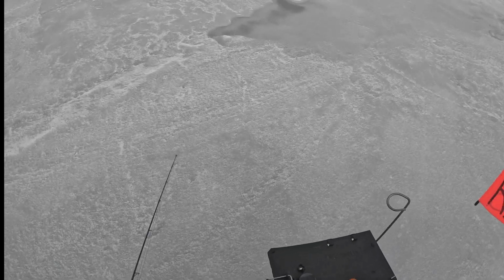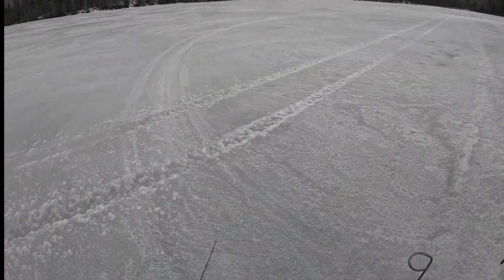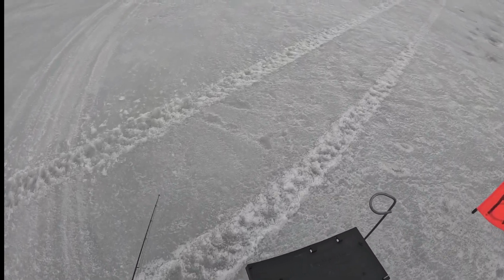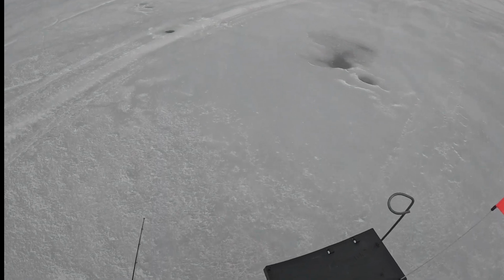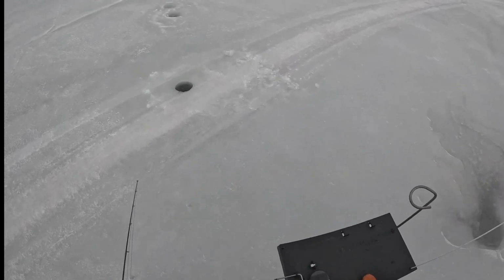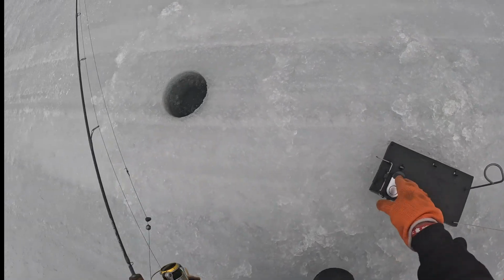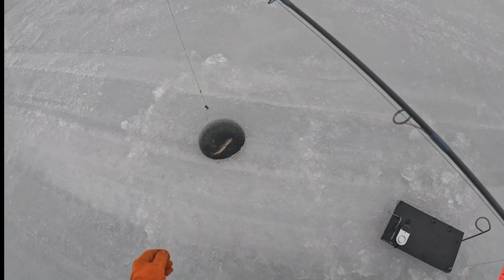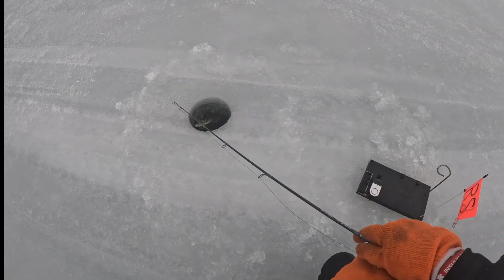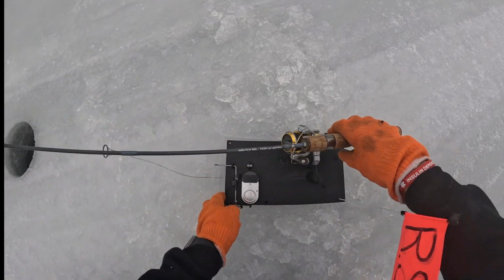Well, the Finicky Fooler hasn't really been fooling him too much today. When I first come out, I cut a bunch of holes all around. Some shallow, some deeper, some more in weeds, some not. And I've been moving every half an hour or so, moving locations, checking it out. But not much yet. We've got a sucker on here, 4.5 inch or so, and I'm gonna put her down, try another spot, see what happens.